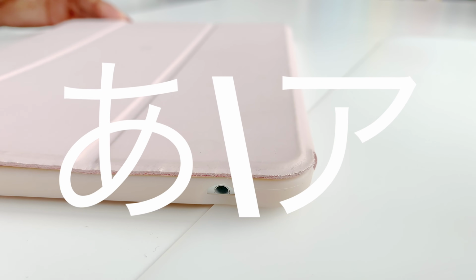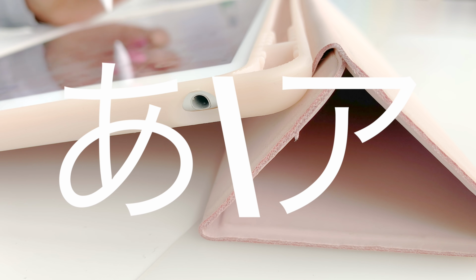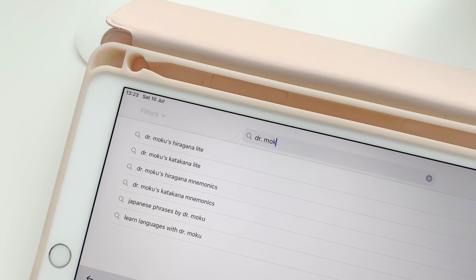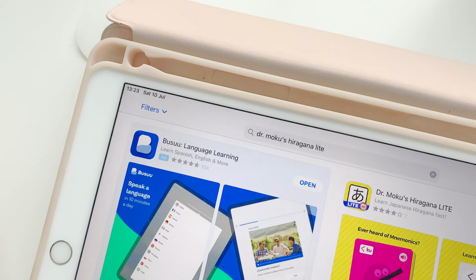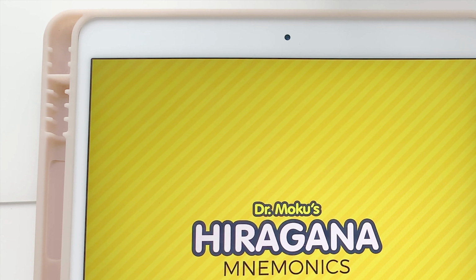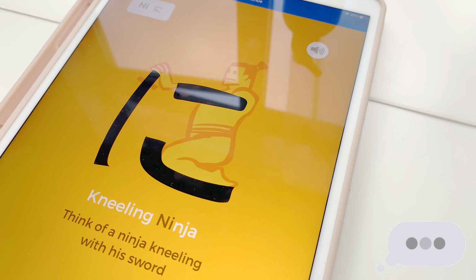I did speak a lot about how I learned both Kana and Kanji in the last video, so I will be quite brief in this section. As you know, Dr. Moku is my absolute favourite app to learn hiragana and katakana that only have 46 characters each. Their mnemonics make them easy to learn and much quicker than you think.